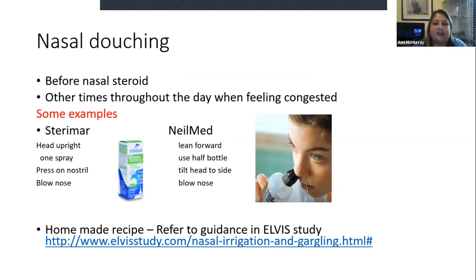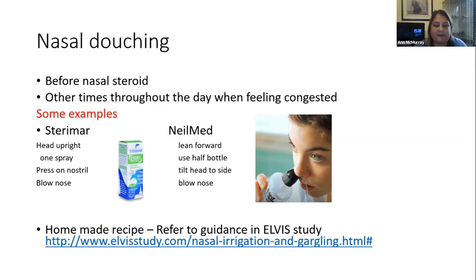So moving on to nasal douching, this is recommended in the BSACI guidance on the management of allergic rhinitis. And the suggestion is that it would be done before the nasal steroid is put into the nose, but it can also be used at other times throughout the day whenever the patient is feeling particularly congested. So just looking at some examples, Stérimar is a trade name of a salty washout. It is available on prescription and it is very simple to use. There's a good training video on their website.